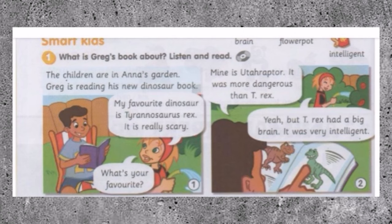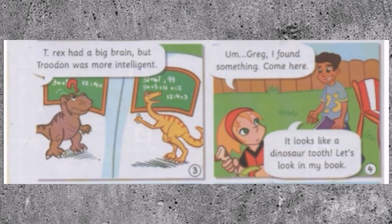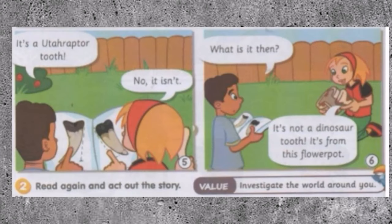My favourite dinosaur is Tyrannosaurus Rex. It is really scary. What's your favourite? Mine is Utahraptor. It was more dangerous than T. rex. Yeah, but T. rex had a big brain. It was very intelligent. T. rex had a big brain, but Troodon was more intelligent. Greg, I found something. Come here. It looks like a dinosaur tooth. Let's look in my book. It's a Utahraptor tooth. No, it isn't. What is it then? It's not a dinosaur tooth. It's from this flower pot.